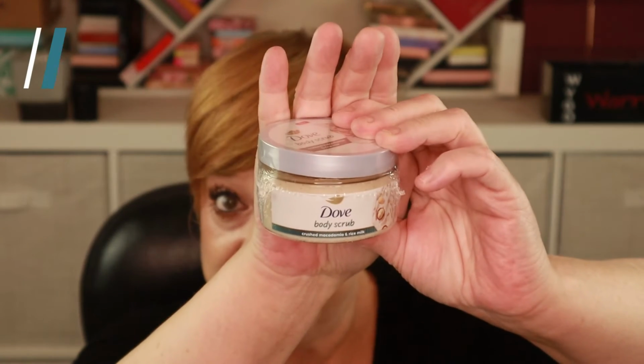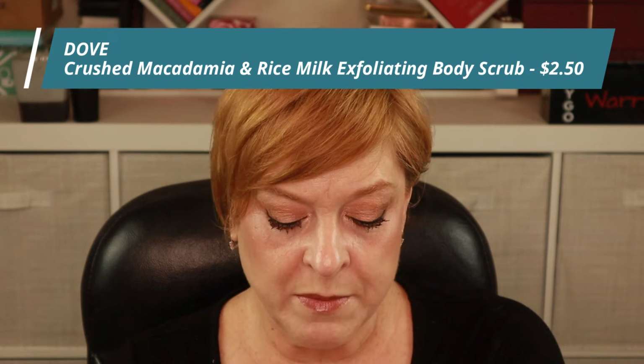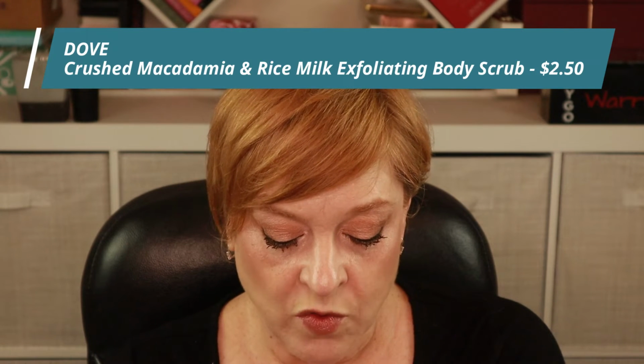Alright, next product we have something from Dove. This here is the Dove Body Scrub, and it's in the scent Crushed Macadamia and Rice Milk. I have tried this product before in a different scent. I want to say this is like a sample or travel size, not full size. It was nice. It was the type of body scrub that I would recommend.